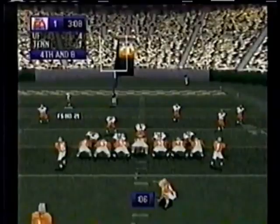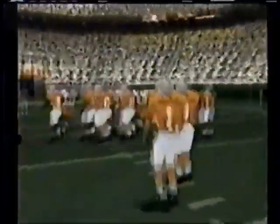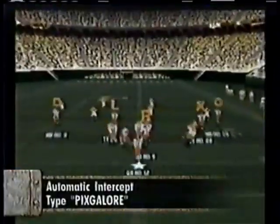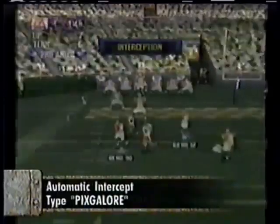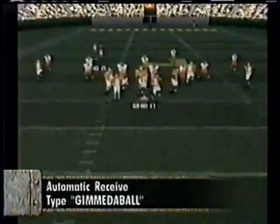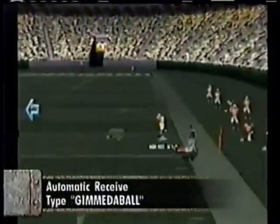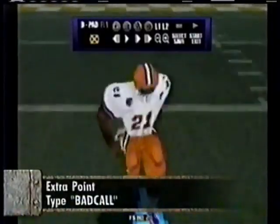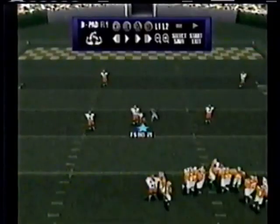For that added edge to your college football experience, try out these following cheats for NCAA Football 2000. Enter picks galore to have the defense always intercept and cause uncontrollable outbursts of school spirit. To prevent declarations of incompetence, enter in gimme the ball to have receivers always catch the ball. And enter bad call to knock down the referee for 1 point and further do away with good sportsmanship.